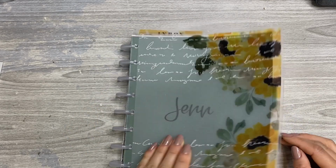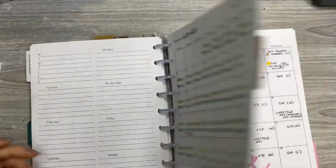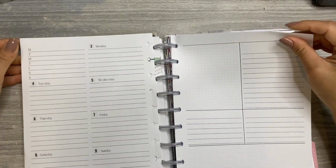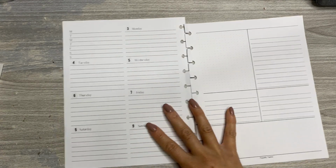So anyways, today I'm in my social media planner, which is this section here. And we're in October, which is kind of crazy. The 3rd through the 9th. I've already dated it because, you know, me and dates, we're not friends and I always screw it up. So I went ahead and dated the whole month of October.